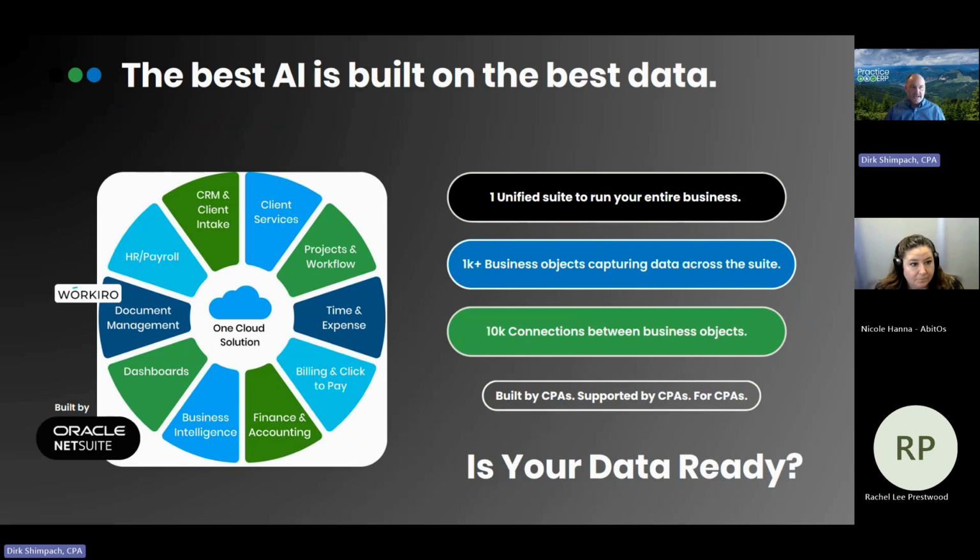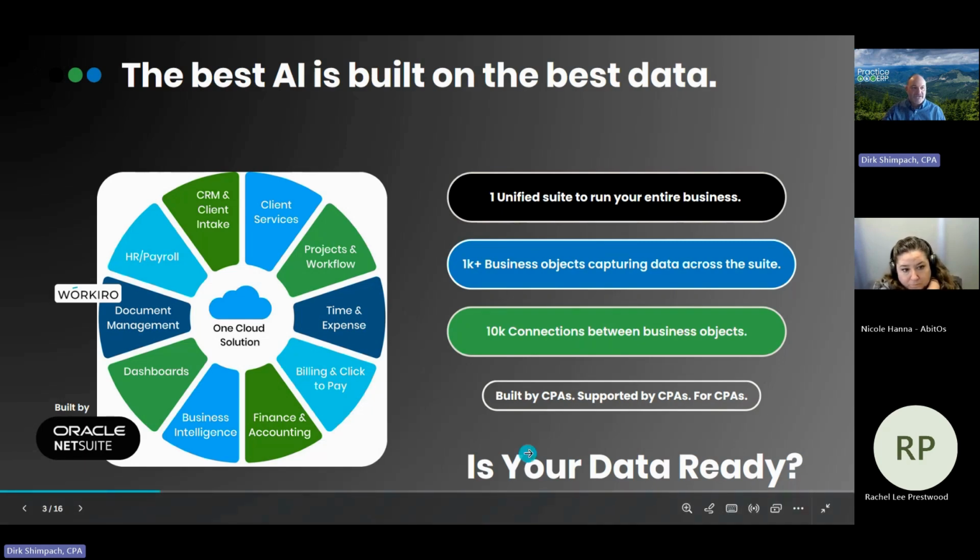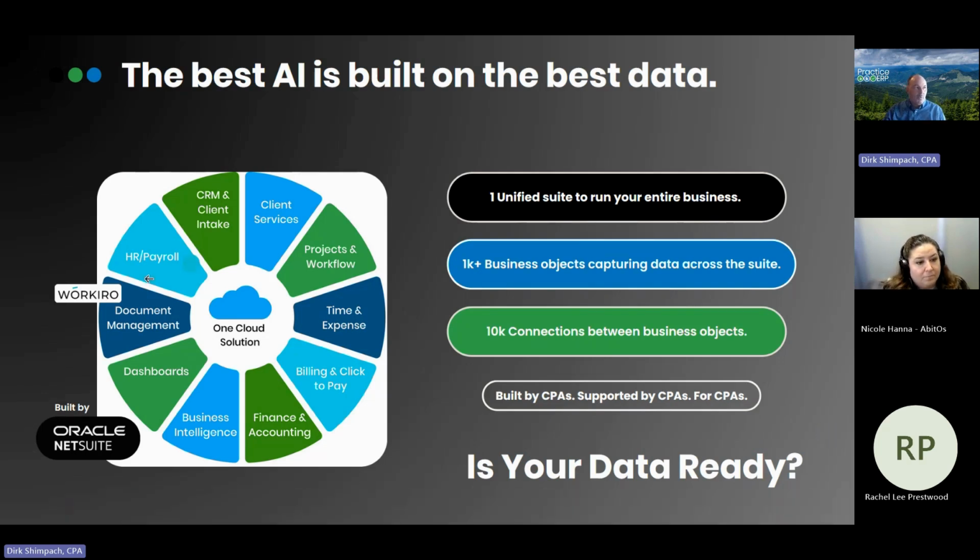Basically, the best AI is built on the best data. And we continue to ask firms, is your data ready for AI? One of the benefits of Practice ERP is we are a system of truth. So everything, from your CRM to client management, projects, time and expenses, to your billing to finance, is in one system of truth. And having your AI layer over this one system of truth versus multiple disparate systems will greatly enhance the use of AI over time.